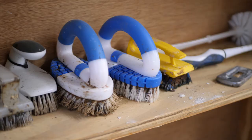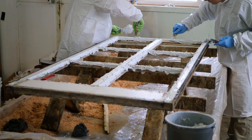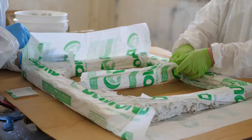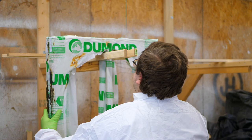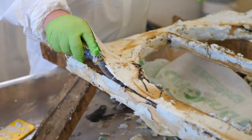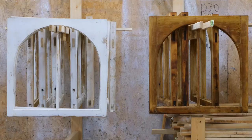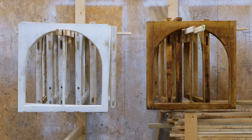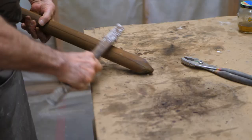Before any adjustments can be made to the wood, the old finish needs to be stripped away. Heritage's preservationists begin this process by applying a stripping compound to the surface of the wood. This chemical agent is wrapped in specialized material and left to sit for a full 24 hours. When it is removed, the compound easily takes away the layers of paint, exposing the original wood surface. Next, metal window hardware, such as weights and pulleys, are cleaned using similar processes.